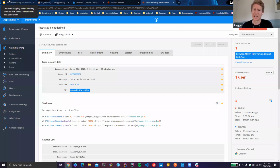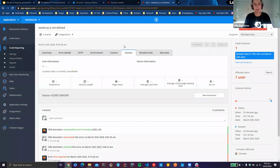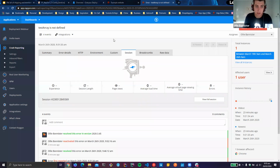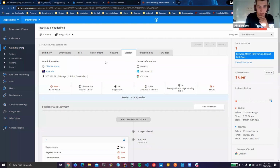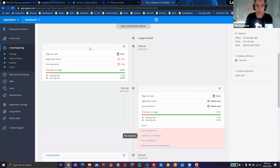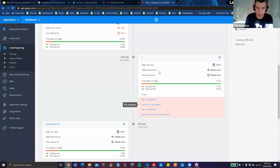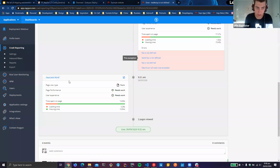And then there's another question: can I see what users did in the web application, like recording those users and seeing where they get stuck? What do you say to that? I can dig back into it. This is where our session information comes into play. Here we can see our Ollie Bannister user. He came through and hit our main page. We then tried the sign-up flow, and this shows us at certain points in time what pages the user was on and what flow he was taking. As we can see, he hit the sign-up, ran into some problems, was still able to hit the success page, but we're able to identify that was where the problems were.